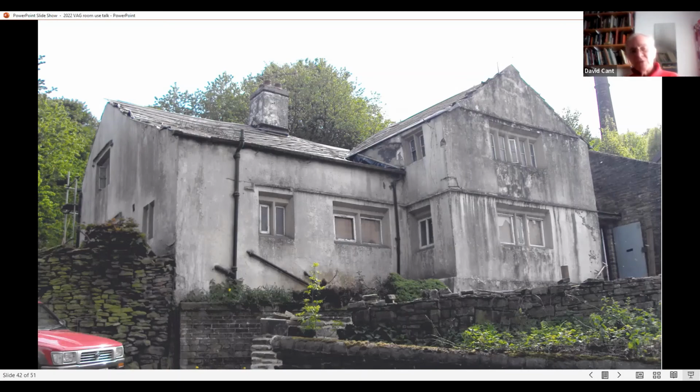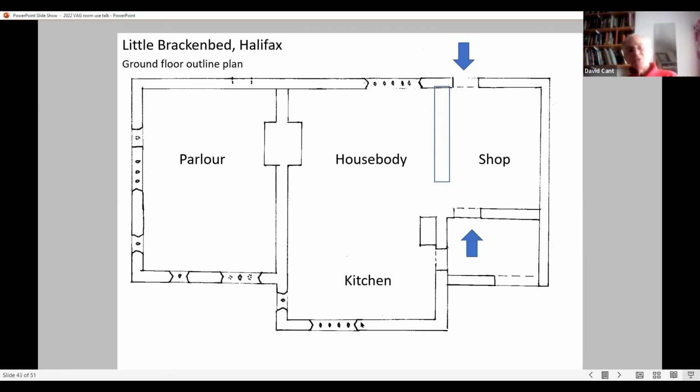But essentially what we've got is a rear wing here, with the house strangely facing into the hillside. Well, that is the southern aspect of it. And what have we got here? Maybe it looks rather like on the left-hand side here as if we have a fire window and a house body, but that'll be a bit more clear in a moment.